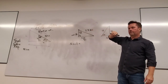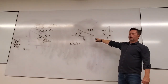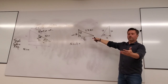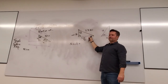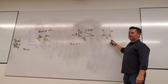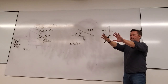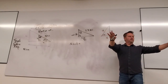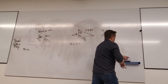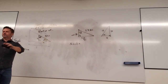When you're saying base of the triangle, do you mean in between x and y? Can you tell me how long is the base of this triangle? 12. Is the angle in the base? No. So if I turn it, now what's the base of the triangle? 5. Is the angle in the base? Okay, so the bottom. Yes. That's what I mean. I like it a lot. Okay, so if you want to keep using your SOHCAHTOA, fine, go for it, and later you'll see why this works better.